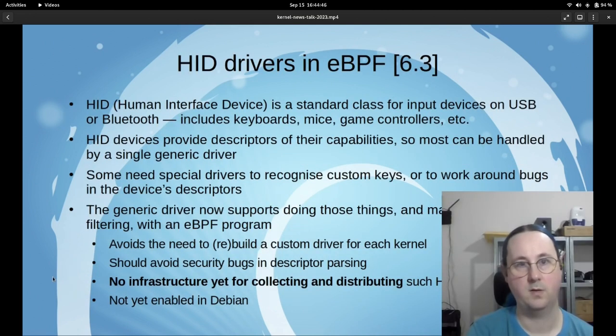Now, we have a new use for the eBPF virtual machine. You can write drivers in it. The human interface device, or HID, is a standard class that's supported on USB and Bluetooth, and I think some other buses. And that's used for input devices such as keyboards and mice.